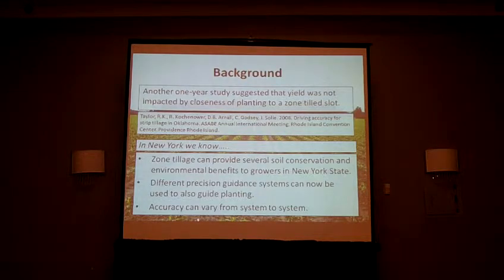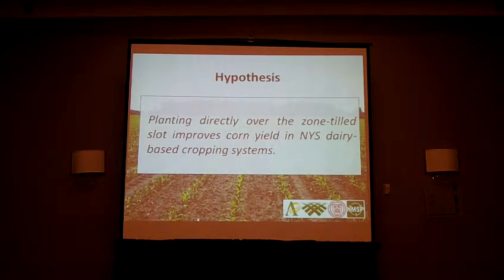So here, what are we trying to do here in New York? Locally, we know we have a wide variety of soil types, so we want to have some local information. We now have precision guidance systems that can perform this operation, but we realize that the accuracies vary from system to system, and there's only one accuracy level we can be dealing with here to guarantee where we want to be when we go back to plant.